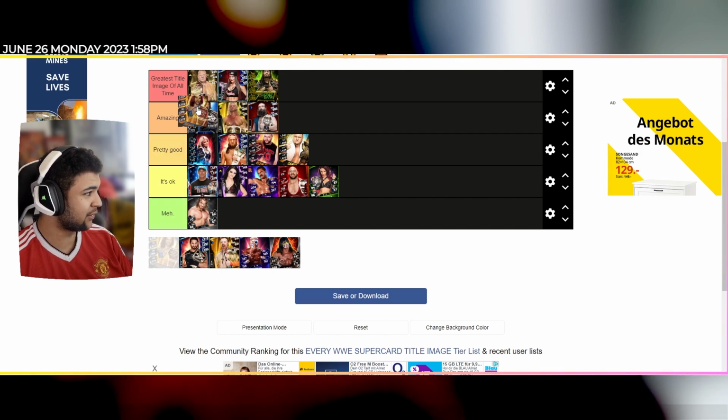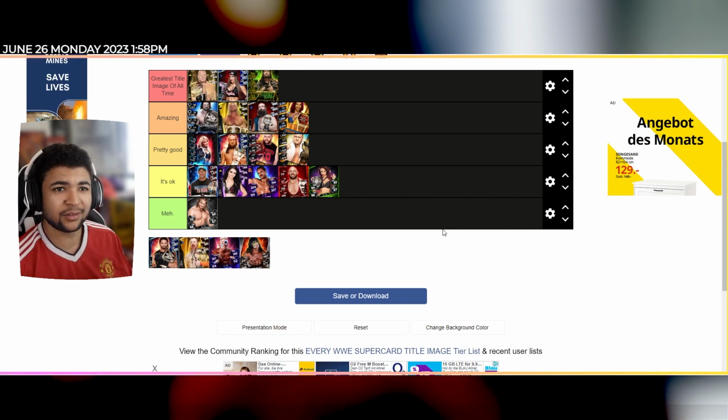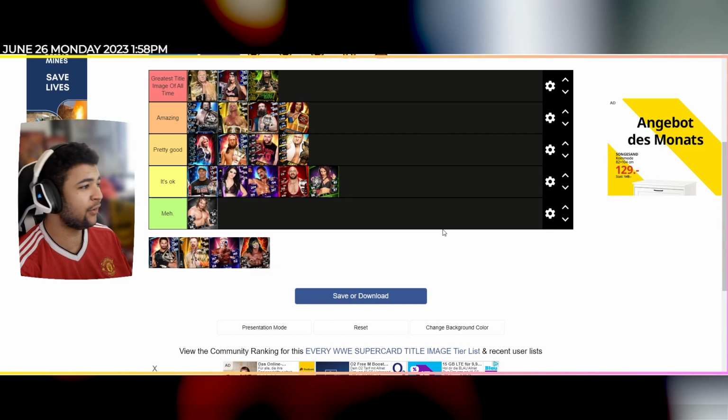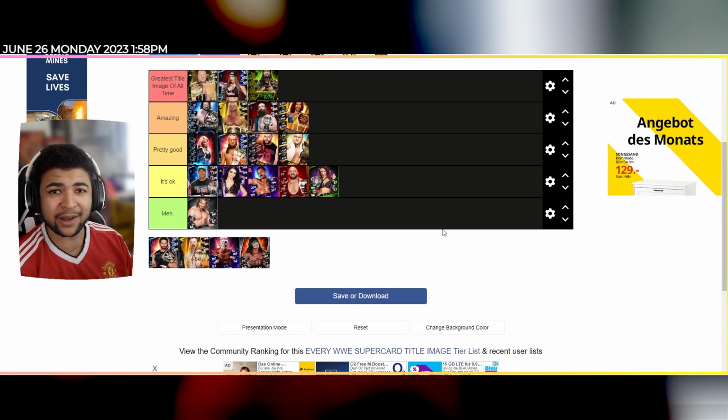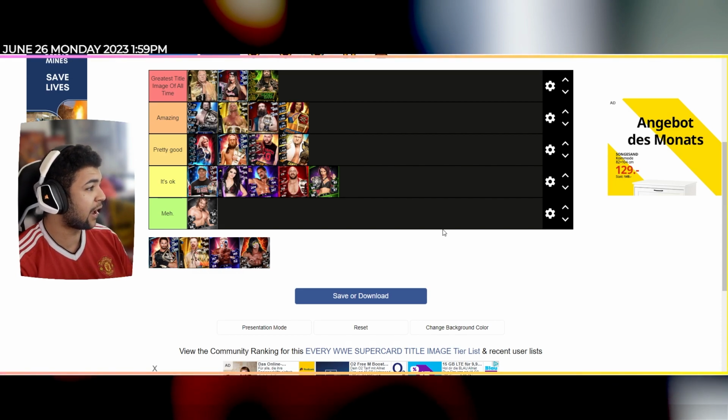Whereas this image is going to go into amazing. I like, again, the white and red belt was incredible. It was beautiful. It's clearly visible. It's a good render of Sasha Banks herself as well. I think that render is really, really nice. And I quite like that card.